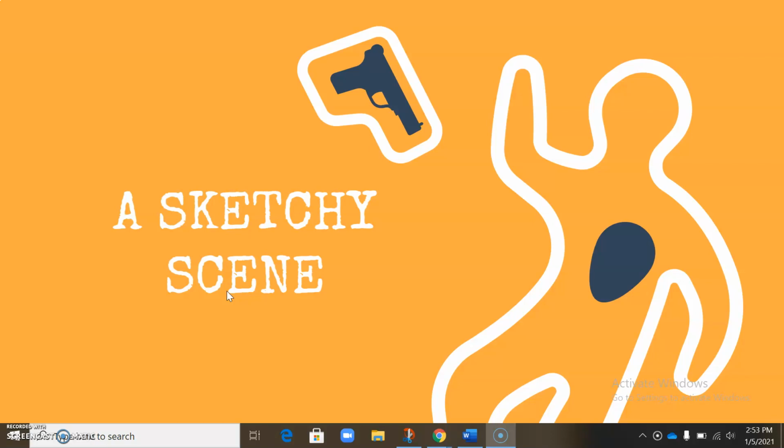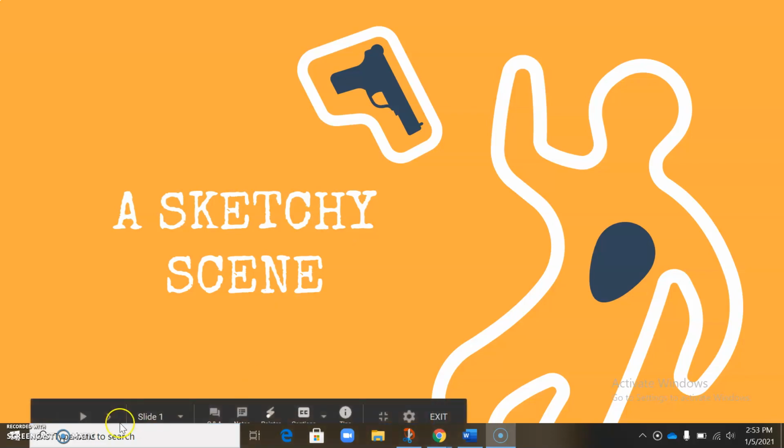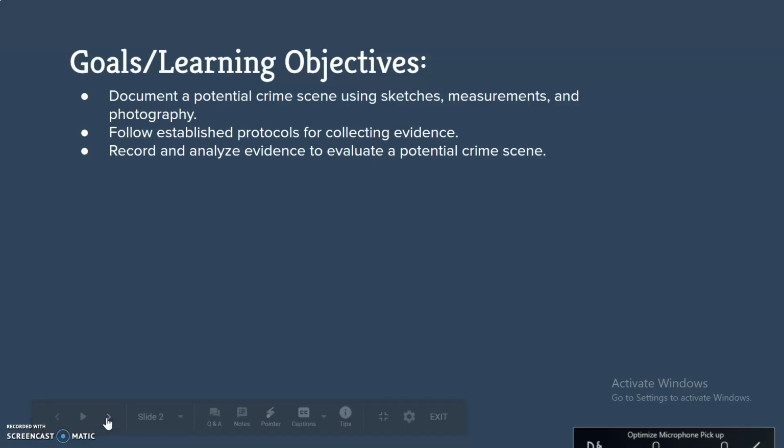Our first unit is dealing with the Anna Garcia case. So the first part of that is called a sketchy scene. Our goals, our learning objectives, are to document a potential crime scene using sketches, measurements, and photography, to follow established protocols for collecting evidence, and also to record and analyze evidence to evaluate a potential crime scene.